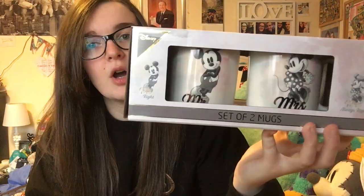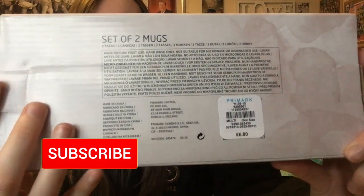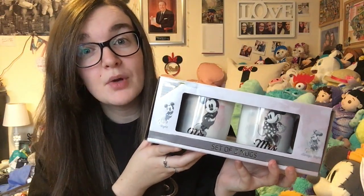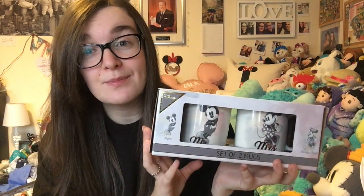But what my mum and dad got was this set of 2 Mr. and Mrs. mugs. I think they're really adorable. They were only £6, and these are going to be kept until we move, and they go really nicely with the new plates my mum's just bought, which I will show you when we are in our new house.